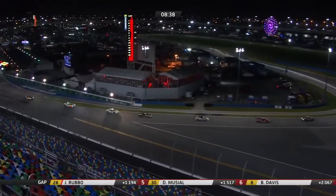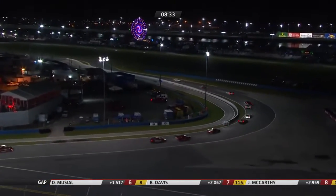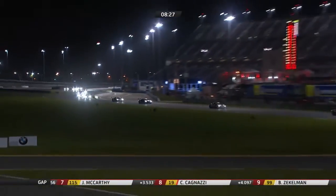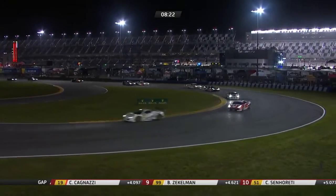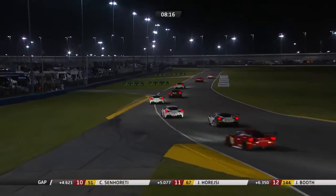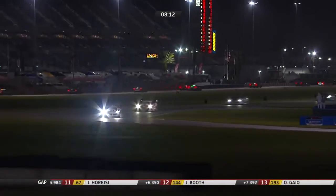Cooper McNeil leading and John Maygrue chasing, and John trying to close in and just squeeze that gap to Cooper McNeil and get as close to him as he possibly can. Running in P3, Ross Chwest. He's P2 in class, but P3 in the race overall. Then it is Joe Rubo and Dave Musial, and Rubo's under a bit of pressure from Dave Musial now, in my opinion. Musial looking quite close to the Joseph Rubo car.